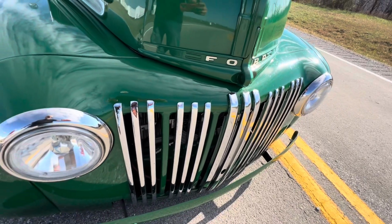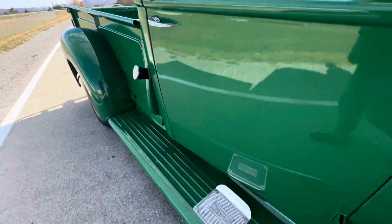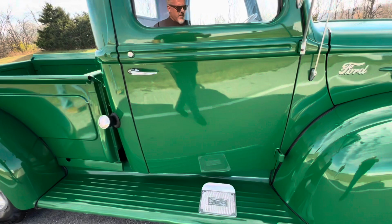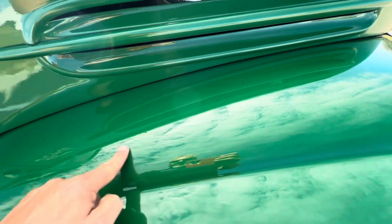Billet grill's real nice. See if I can get down here again, because I looked under it a while ago when I did some pictures of it. She's clean underneath. It's got a little bubble in the paint right here. It's not rust or anything, it's just a little bubble.